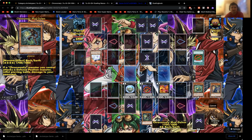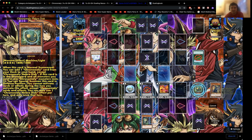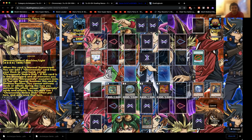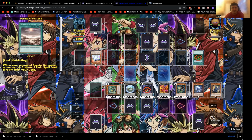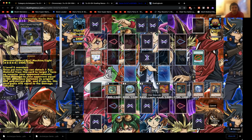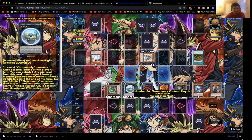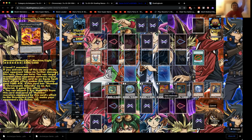Our opponent's going to draw, sets, pass. We're going to draw. We're going to set a card. We're going to activate Number Disc's second effect, which is since it's in the graveyard and all monsters I control are Chronomaly monsters, I get to special summon it in defense mode. Then I'm going to normal summon Mud Golem. And then we're going to enter the battle phase and have Machu Mech attack the face down monster. And then we are going to have Chronomaly Chaos Atlantis attack him directly and end this duel!